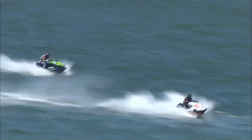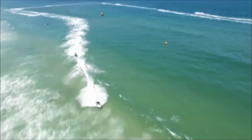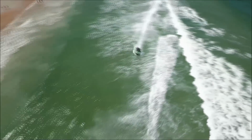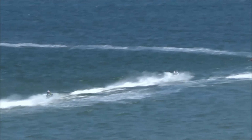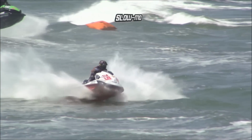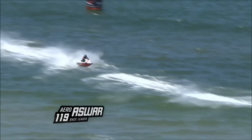Warner now 5 skis behind as they come to the right-hand dogleg heading towards the start-finish line. Right now, your leader. As Aswar absolutely eats up the rough water, opens up his gap every time he approaches that start-finish line. Aswar out front, Warner in second place. You can see just how smoothly Aswar manages the ski. It's all about control as Aswar comes around the course, continuing to lead. He's now opened up a bigger margin on Warner.